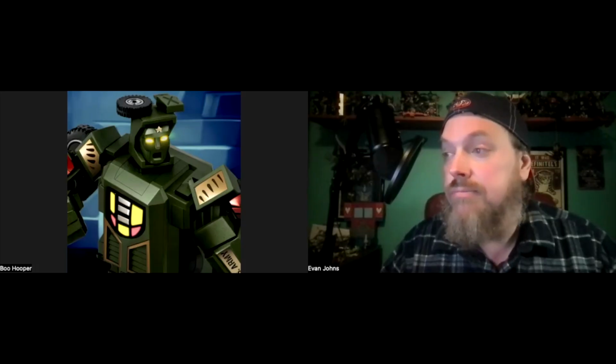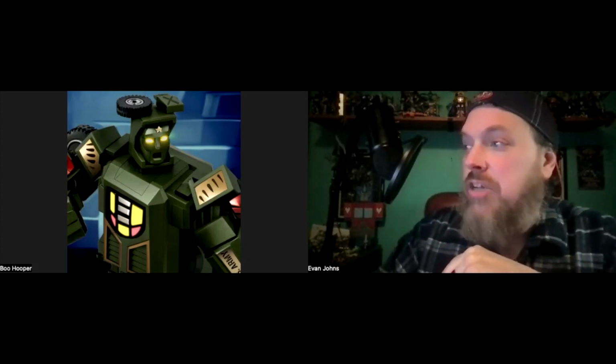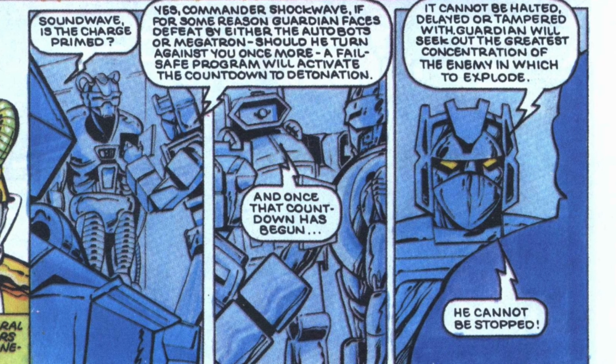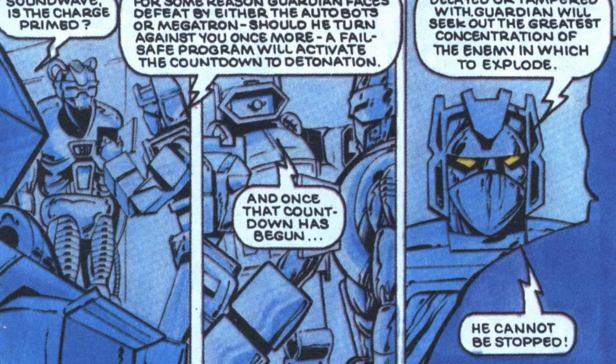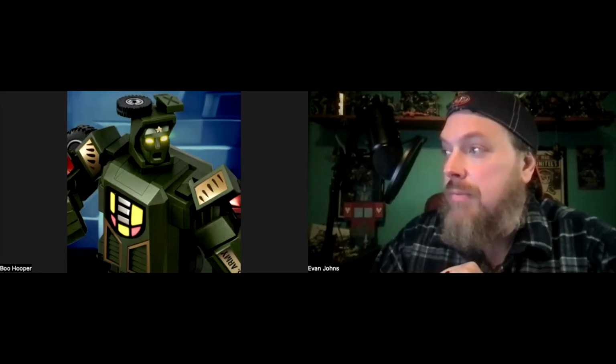Yeah, he's got a program, Failsafe, that tells him, if you can't win, then this is what you do. And he has a little flashback to when Soundwave put the device inside of Guardian, by Shockwave's orders. Once the countdown's begun, it cannot be halted, delayed, or tampered with, and Guardian will seek out the greatest concentration of the enemy in which to explode.